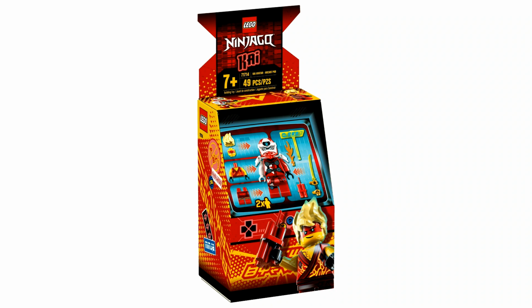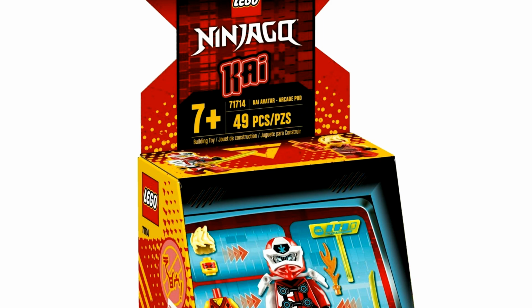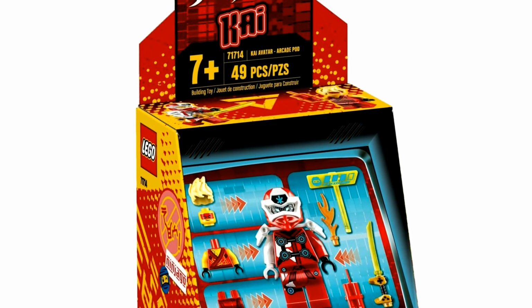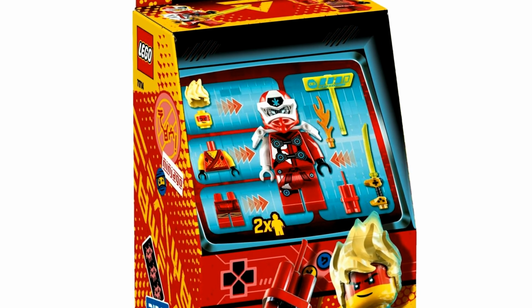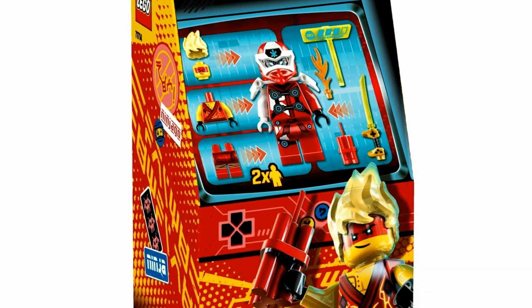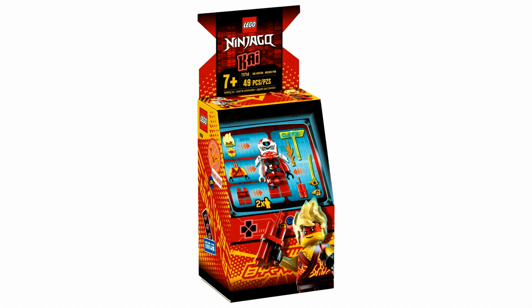Starting off with Kai here, set number 71714. Right off the bat, you'll notice that the box design for these arcade pods is unlike anything we've really seen for Ninjago before, and I really like the design of the boxes. Came out very nice. Of course, it appropriately represents an arcade machine, and with that, you can see a lot of what you're getting in the set. We're going to be getting 2 minifigures in each set.